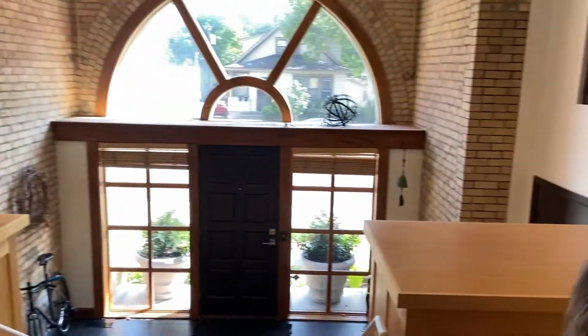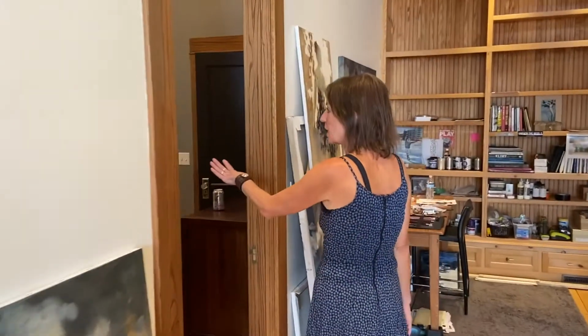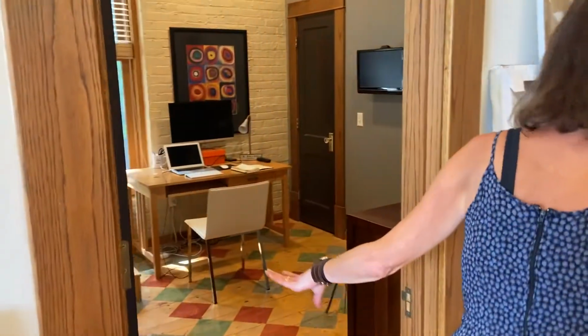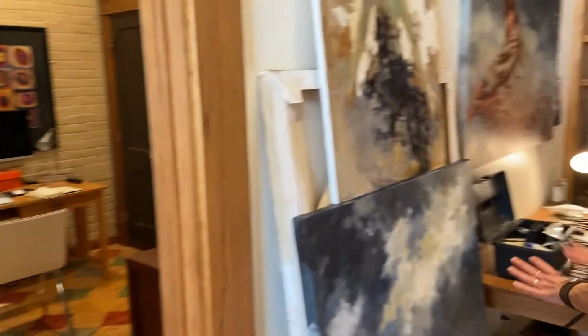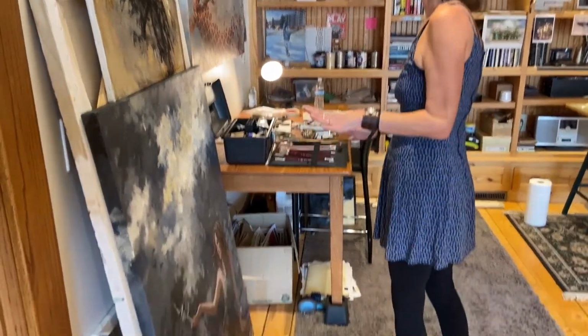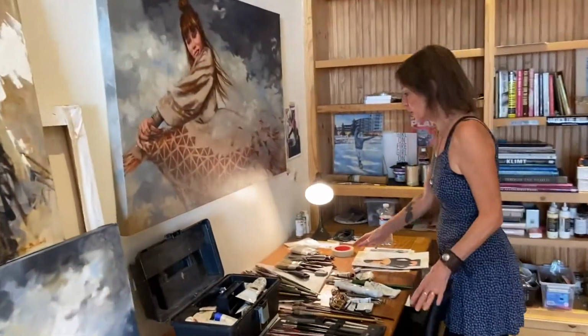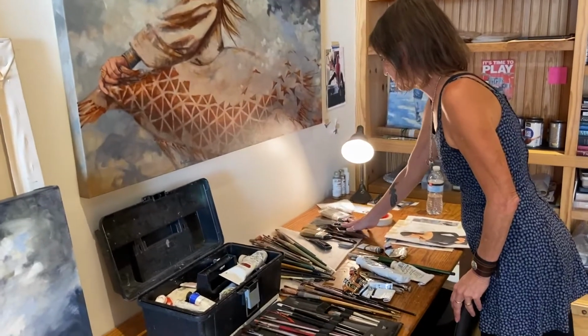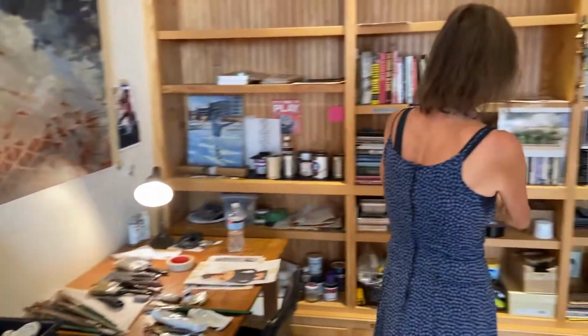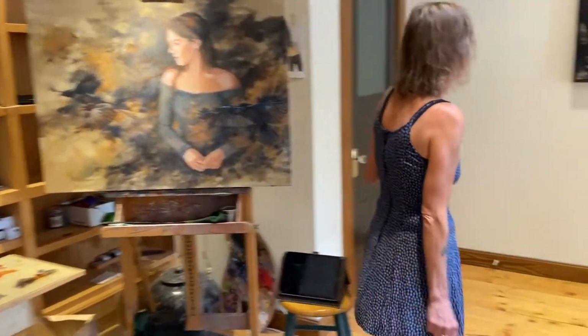We'll kind of do a tour walking around the stairwell. Some of the paintings that I've recently finished and I'm working on. My husband has an office on this side of the area. I have a lot of different paintings that are in different parts of being finished or still being worked on. Lots of room for my tools and utensils, so everything is handy. Lots of room for my reference materials, more workspace.